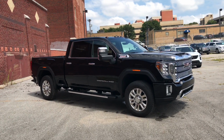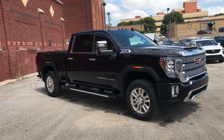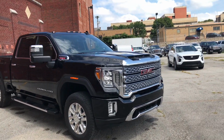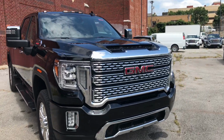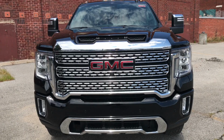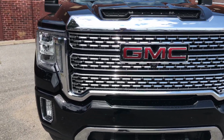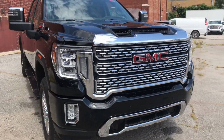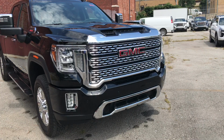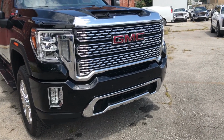You are going to have the tube steps on the side of it that are finished off in a full chrome to match the chrome little accents around the truck. It being a Denali package, of course you have your Denali grill up front. You see a little bit of flicker in the LEDs just because the camera cannot pick them up fast enough. LEDs pretty much all the way around, all around the headlights themselves. They're all LEDs as far as lights in the headlights, and the fog lights are LEDs as well.